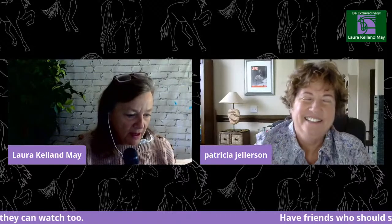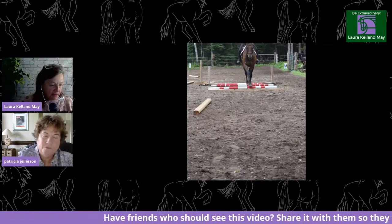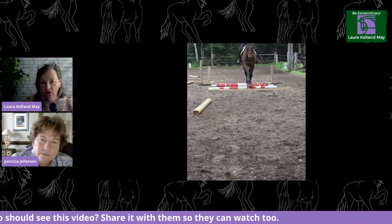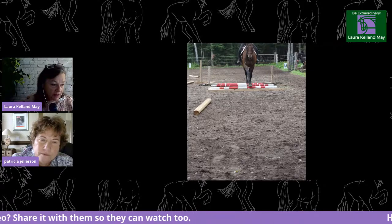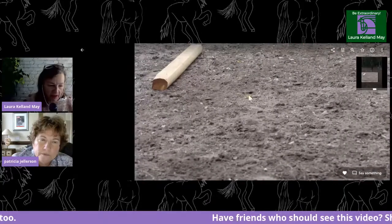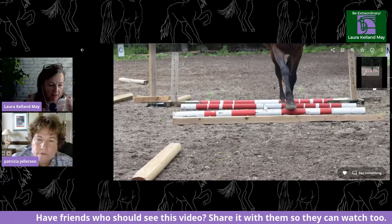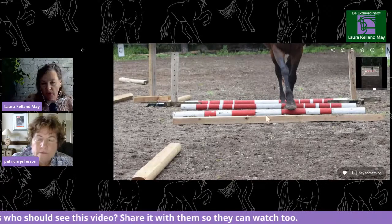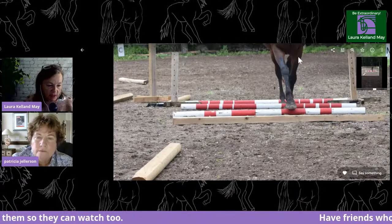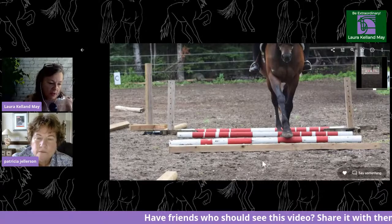Exactly. So we do have this here. This is the poles on the ground. Started off with one pole on the ground and gradually built it up until there were several poles on the ground. And I noticed that these poles, make sure you get in the middle of the jumps. You can see it's got a wider band in the middle. And if you have a wider band in the middle, you know exactly where to aim. You could see this horse and rider, they're quite straight, but they're not quite in the middle.